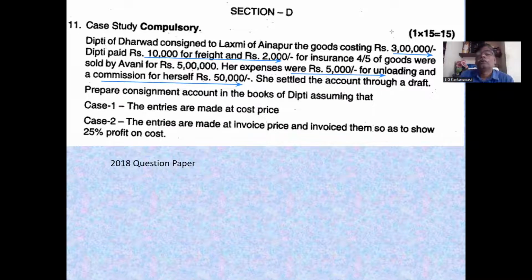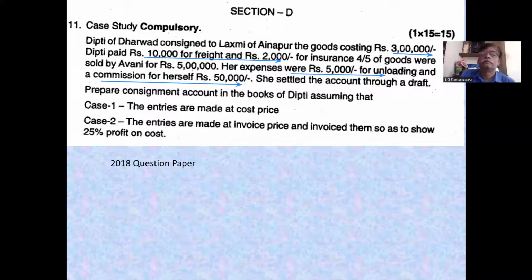Okay. So closing stock you have to calculate. 3 lakh is the cost of goods. Consignment is 3 lakh. 1/5 of 3 lakh. You tell me anyone, what is the 1/5 of 3 lakh? 60,000. 1/5 of 3 lakh is 60,000.